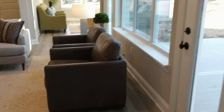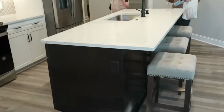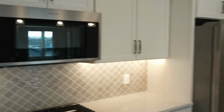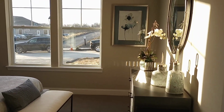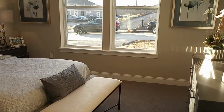Oh. Is that toilet paper? What makes you feel that comfortable in here? Has its own bathroom. A lovely view. Yeah. Oh, no, that's okay. Yeah.